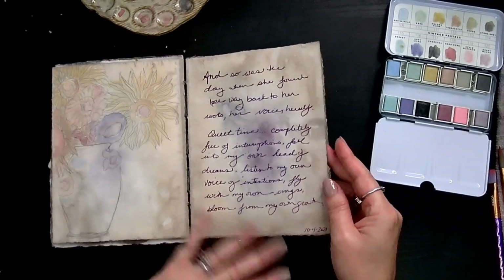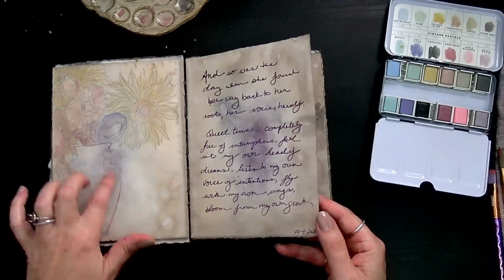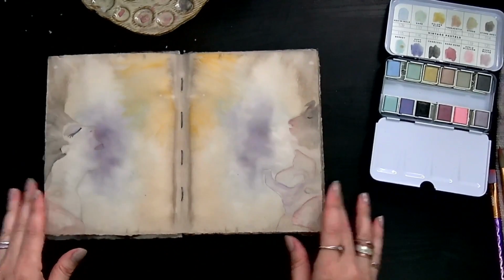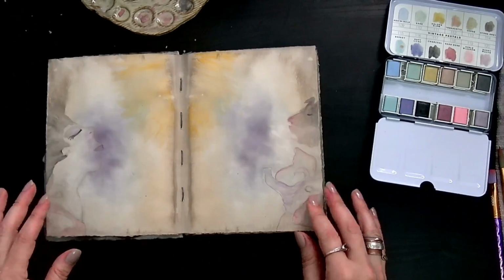So I was doing my practice. This is one I did over a couple days. I wrote yesterday, but I had actually done the drawing and the painting before. But I was working on this one. So this was a drawing that I had done sometime in the last couple weeks, and I never painted it in.